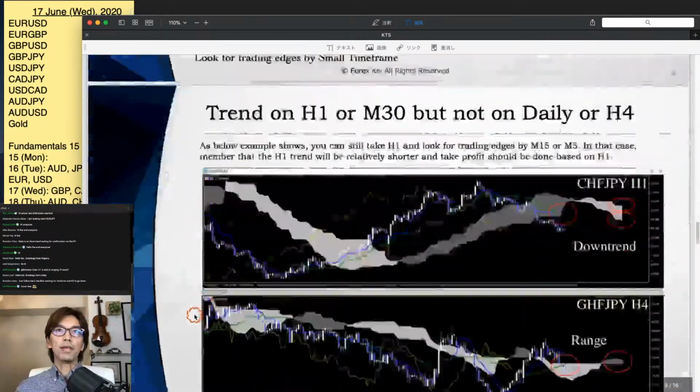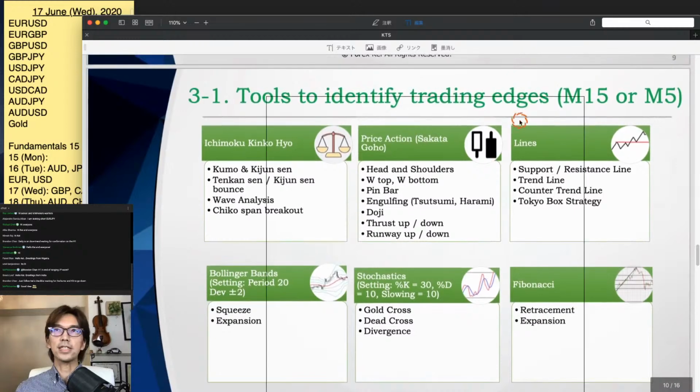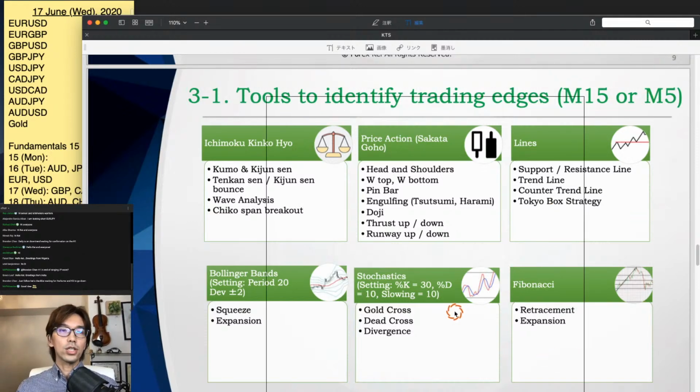So that's why it says on page 10 of this PDF, 15-minute chart or 5-minute chart. And to execute trades, I usually use these tools to capture the edges.